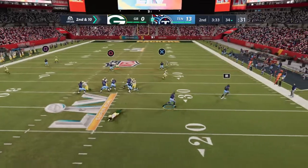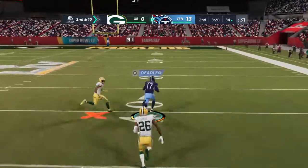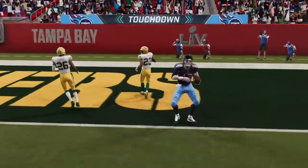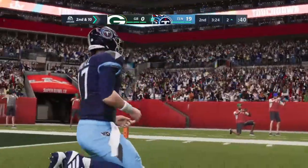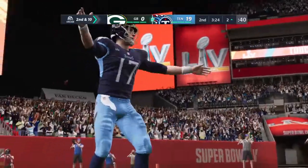10. A shotgun snap for Tannehill. And he's going to keep it here. Room here to run. And he will score. Touchdown, Titans. Ryan Tannehill, 66 yards. And the Titans are able to extend their lead.